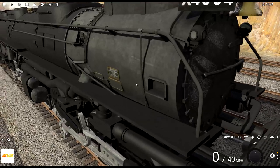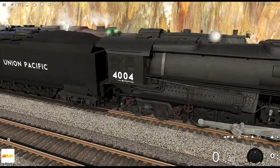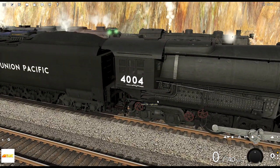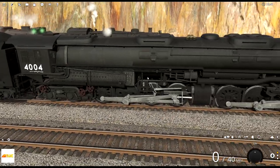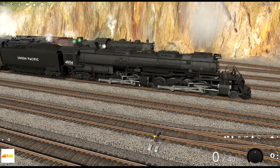You can see it's not shiny. Look at this, isn't that nice? Look at that. American Locomotive Company. Isn't that nice? It's got dynamic numbers on it. You see where the firebox is? There's the firebox in it. But, of course, then we have the sounds that are associated with it.